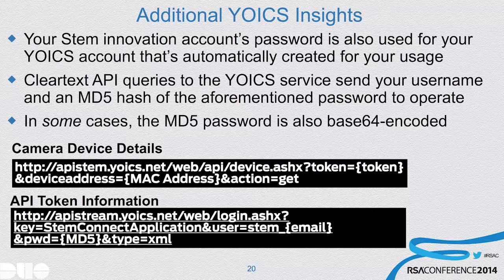So some additional things for YoICS. Basically, your password that you set up for your STEM Innovation personal account is actually transmitted directly to this third-party service. They then use API queries that are completely clear text, and they actually use an MD5 sum of that password that you've already set up with your account to then do API calls. So if you were on a Starbucks network, not only would you have your clear text API calls going over the wire with your secret token, that's not so secret, but you would also have that clear text one give your MD5 sum of your account password.